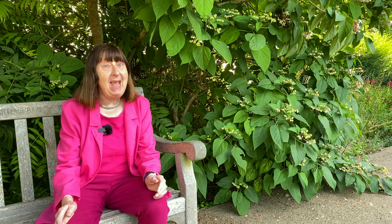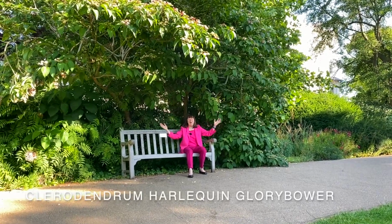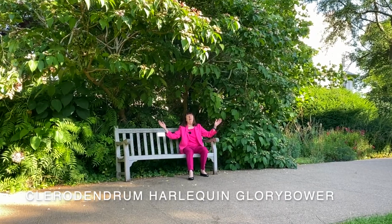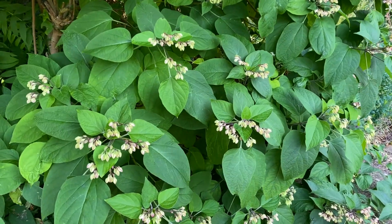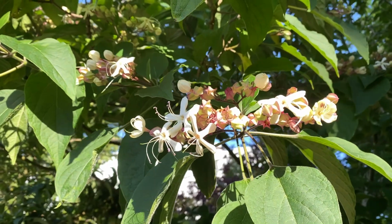I'm still on the path next to the Japanese angelica, sitting underneath this wonderful clerodendron harlequin glory bower. What a name! It's a small tree, deciduous, and it too comes from Japan, and in the summer it has the most amazing show of flowers with a wonderful sweet scent. Mind you, not all clerodendrons have a wonderful sweet scent, be warned. And one of the things about the flowers that makes them very distinctive is they have very long stamens. And then in the winter they have their fruit, the drupes, again which are loved by the birds.